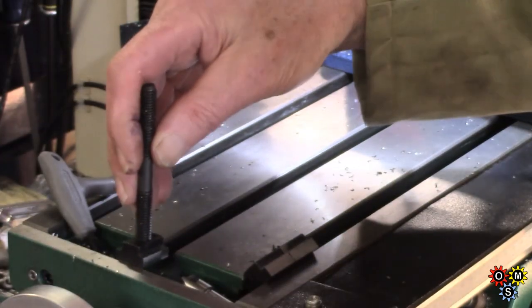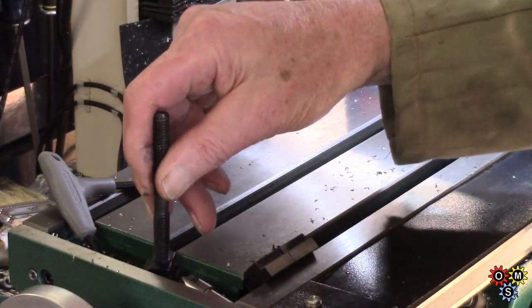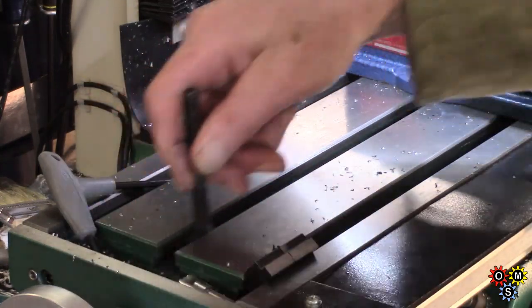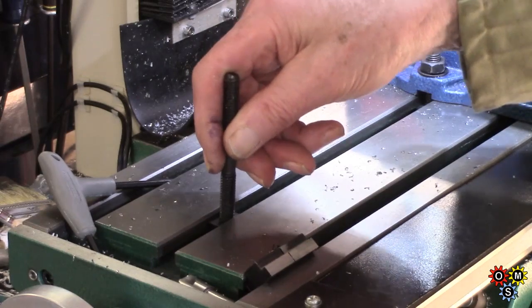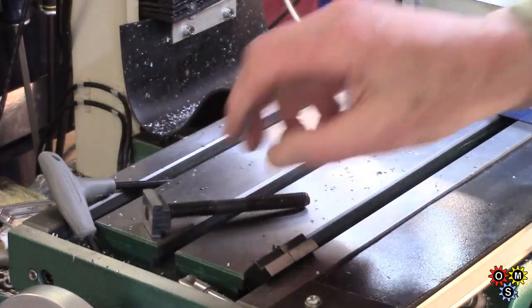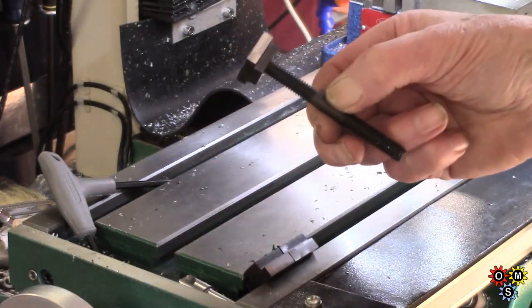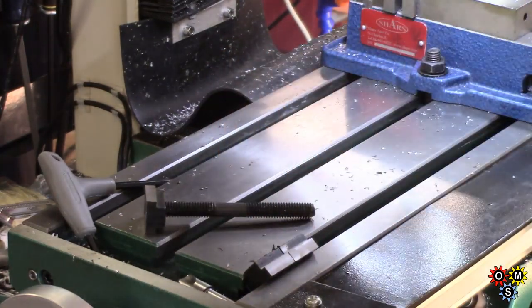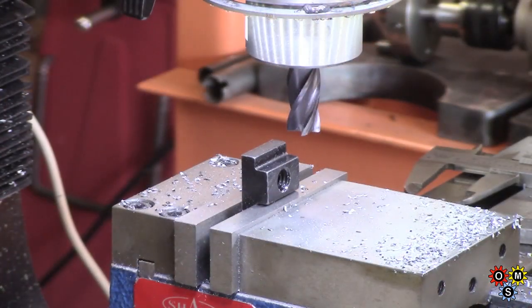So hopefully it's not done up very tight. That feels good, a little bit of movement, which is nice. Some of my other ones are a bit tight, and if there's swarf in the tee, they don't move so easily. So that's that one finished. Let's get the other three to go. Last edge coming up.